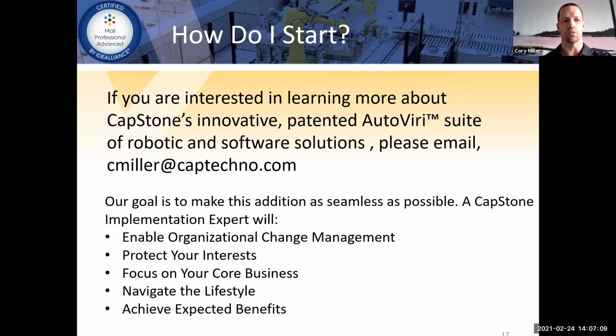One of the biggest pushbacks we've had is the fear of change, introducing new software, introducing automation. And one of our goals is to make this addition as seamless as possible. So a Capstone implementation expert is going to do the following. We're going to enable organizational change management. So in addition to focusing on the technology, we will address issues related to logistics. We will engage with your employees and help them embrace the new technology to improve your overall performance.